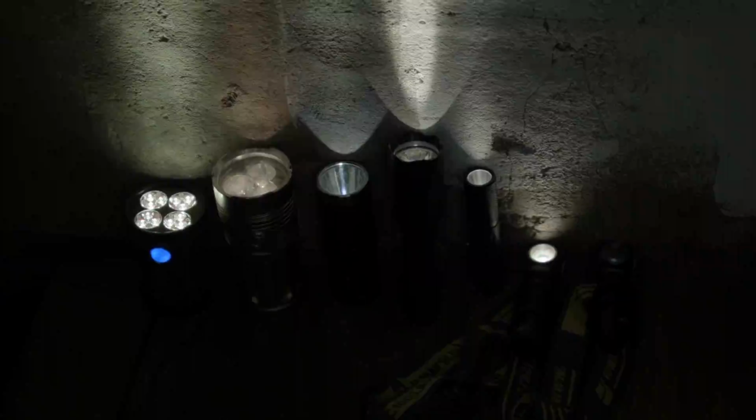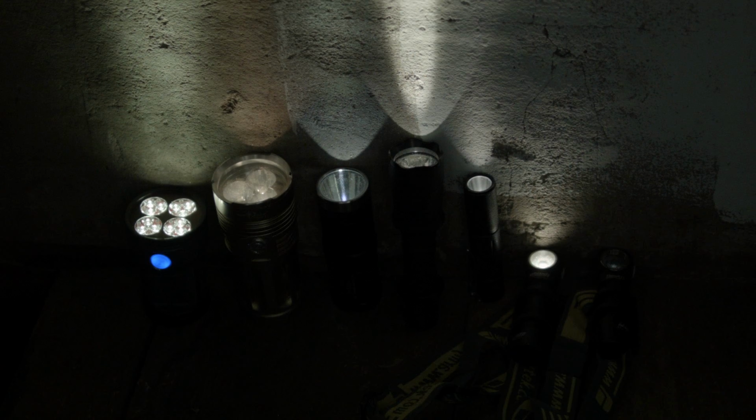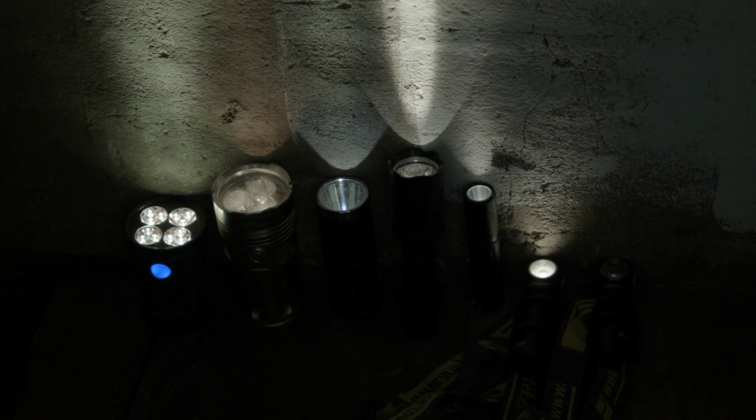The moonlight mode is about as low as can be expected for a 12 emitter light, but here's a quick comparison so you can see for yourself. It's not scientific, but you can compare which one is brighter and which one's dimmer.